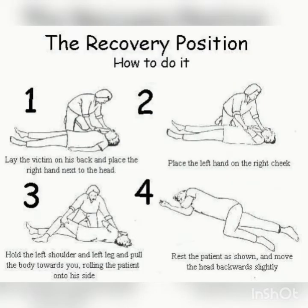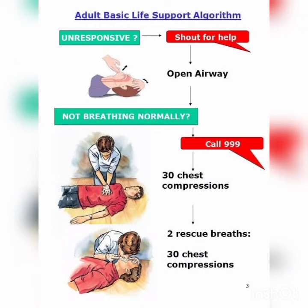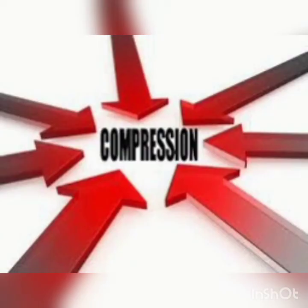C, compression. It kickstarts the flow of blood into the heart. How? C, cardio, that's the heart. P, pulmonary, that's the lungs and blood. R, resuscitation. You have to kickstart the heart. Use 5 to 6 centimeters depth. Push it in and out. Just keep pushing the heart.